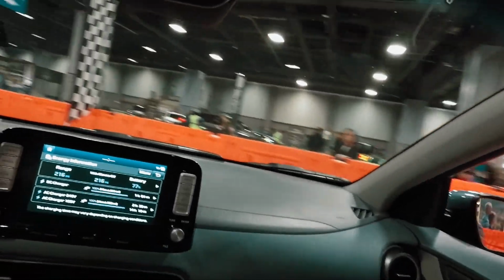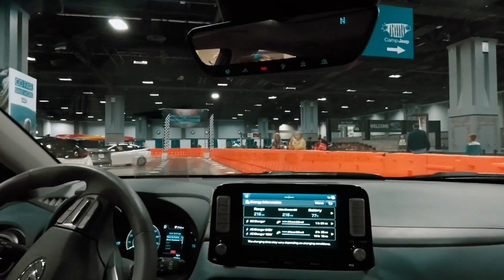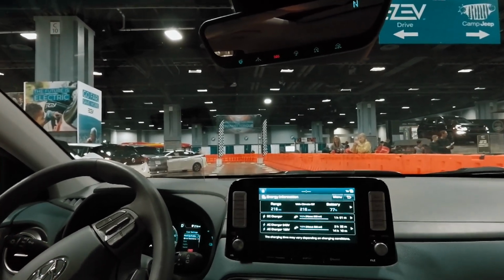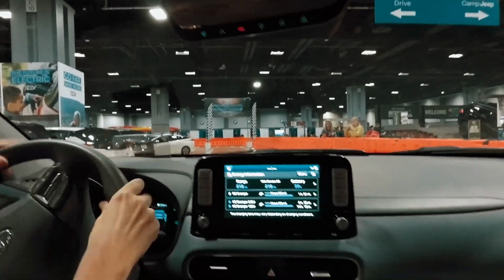Alright, so this has 201 horsepower, 291 pound-feet of torque, and I'm going to show you that right now. What I'm going to do is hit the brake and the gas at the same time to really make it scream, and we're just going to take off really fast. Alright, so imagine we're merging on a highway. Alright, here we go.